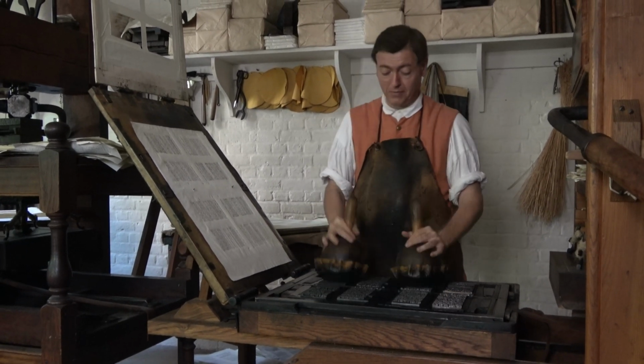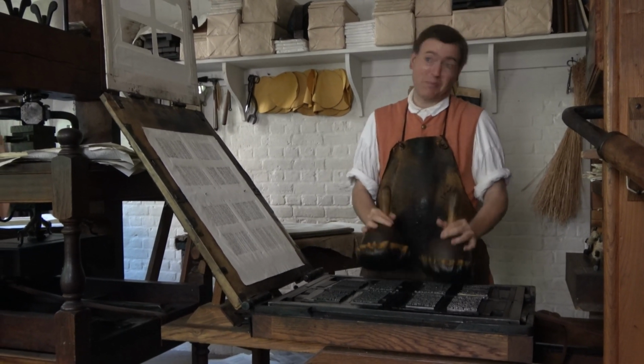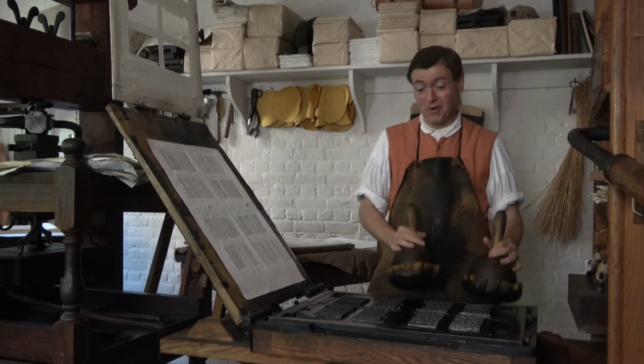You know why I like to tell people that it's not too far off the mark to think of this ink as being black paint? It's because this ink is black paint. So you might even say it's right on the mark, as they call it.